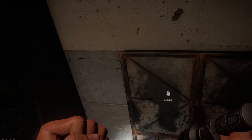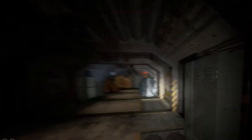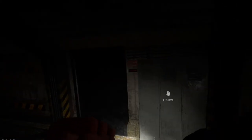Can I use the lockpick? I have no idea. I'm assuming I can, seeing as it says lockpick. No. Still need a screwdriver. Okay. Oh, maybe there's a screwdriver in here.